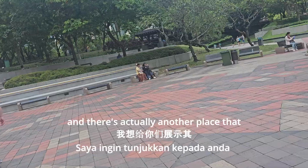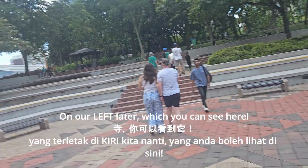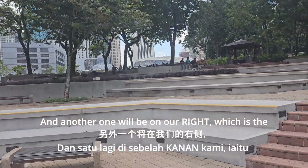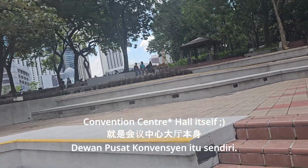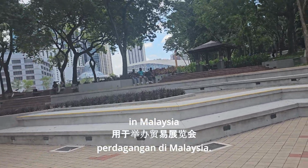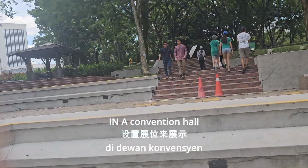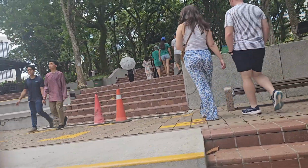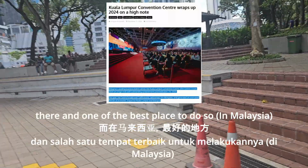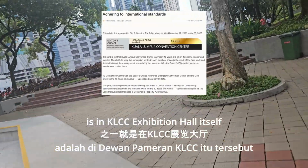And there's actually another place that I would like to show you, actually two places. One of them is this Iron Dome Mosque on our left later, which you can see here. And another one will be on our right, which is the Convention City Hall itself, which is very popular for holding trade shows in Malaysia. So most people would have a convention hall to exhibit their products or services there, and one of the best places to do so is the KLCC exhibition hall itself.